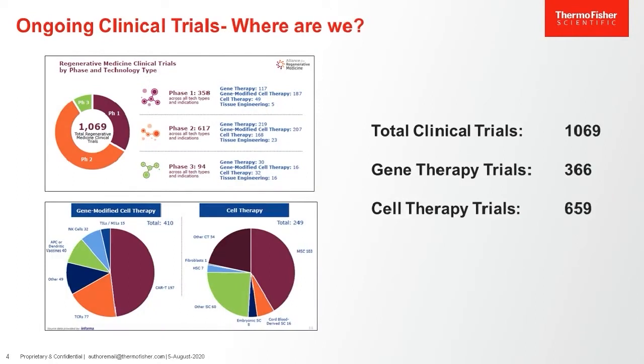This slide speaks to the exciting landscape for regenerative medicine-based clinical trials, which of course include both cell and gene therapy trials. This information is from Alliance for Regenerative Medicine website, and as you can see, when this data was put together, there were a total of 1,069 ongoing clinical trials. 659 of those are for cell therapy, and 366 are for gene therapies. If I can draw your attention to the bottom of the panel, you can see that a large number of these were CAR T and TCR type trials. There is also a large number of trials using mesenchymal stem cells or MSCs.